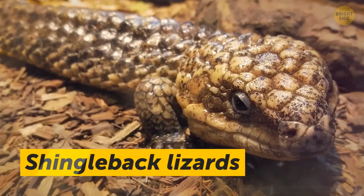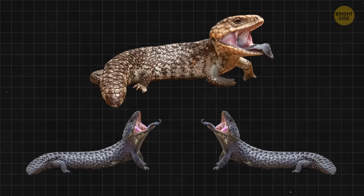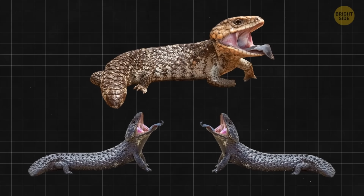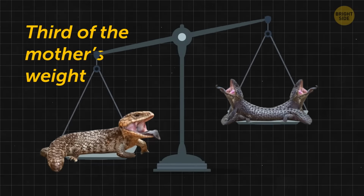Shingleback lizards also have a difficult pregnancy. These animals normally have up to 2 babies, which doesn't seem so bad. But the babies can make up a third of the mother's weight. That's like a human giving birth to a 7-year-old child.